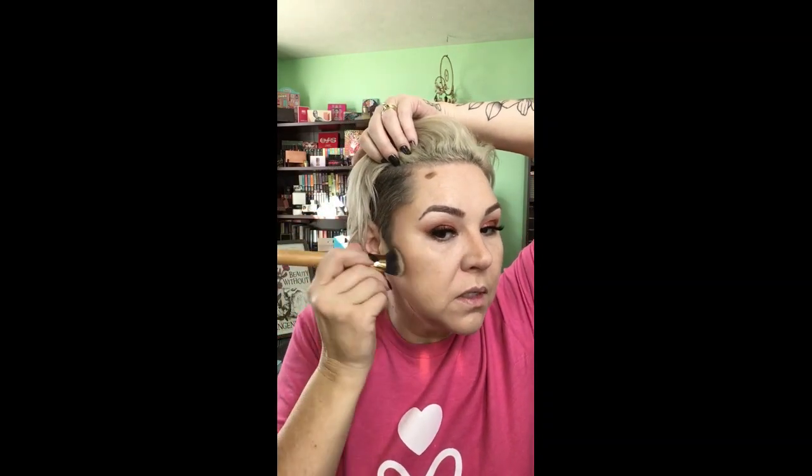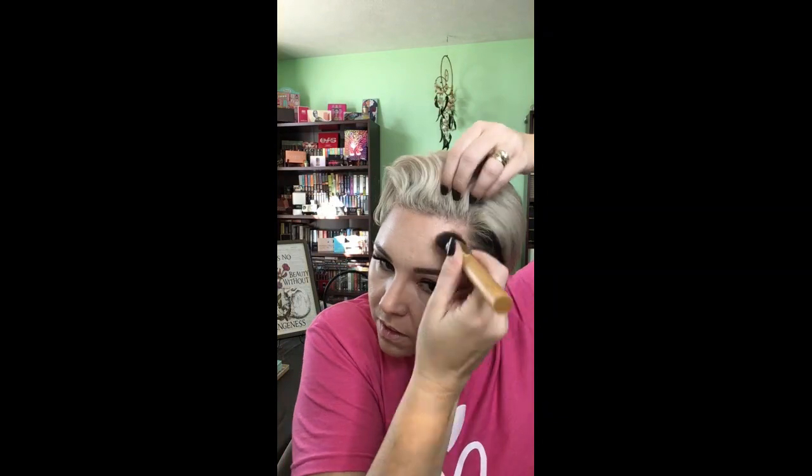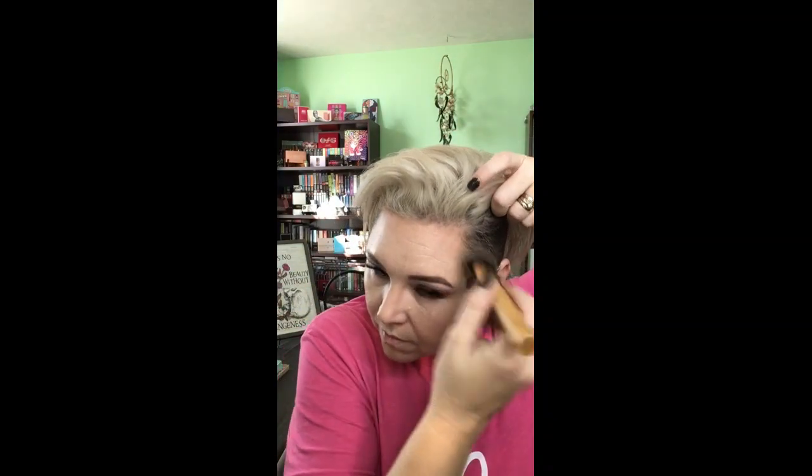So we're just going to pat this in, and I'm not going to buff much. I'm going to kind of really go into the hair here because I want it to blend in. I get my hair done next week. Roots are definitely starting to show. I am on a schedule. I get my hair done every 4 weeks. I don't like to go any longer than that. Okay. Isn't that pretty? Oh, that is such a pretty contour. The color, everything about it is so pretty.